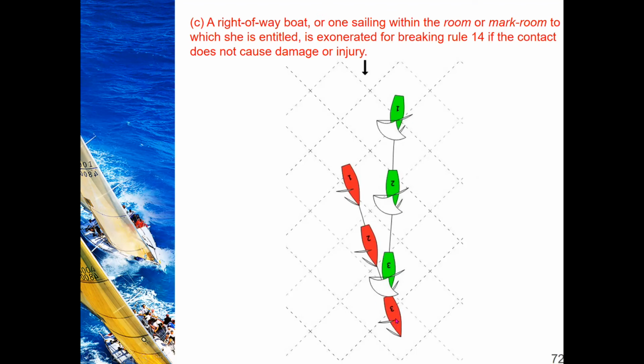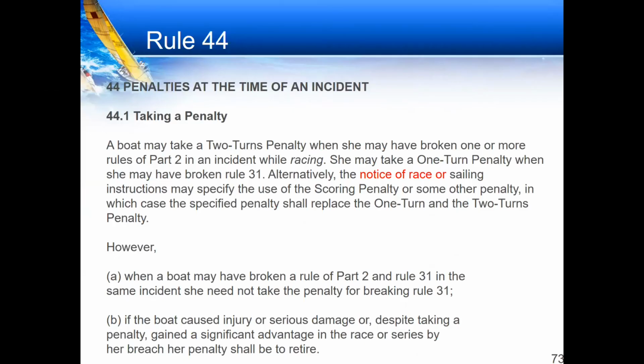Port starboard is broken, rule 10 is broken by red, so red will be found to have broken rule 10. She should take a penalty turn, and green can sail on. All right? Very good.